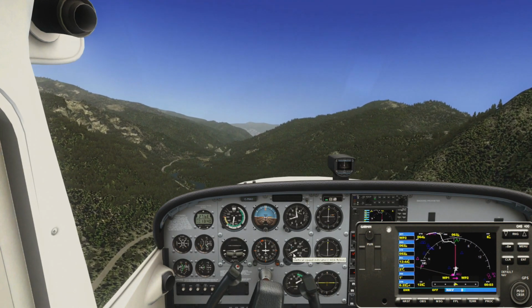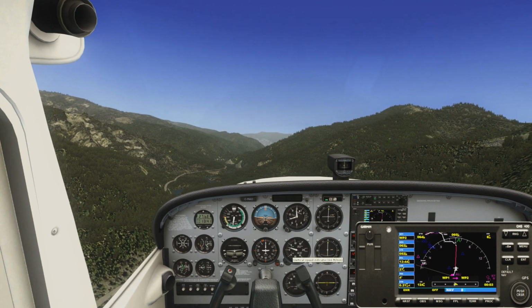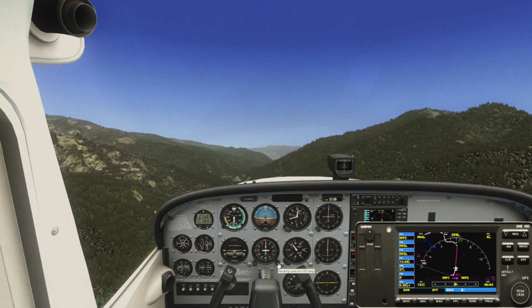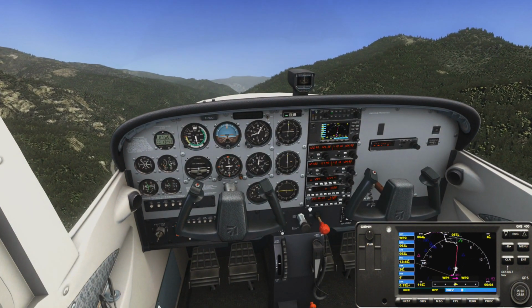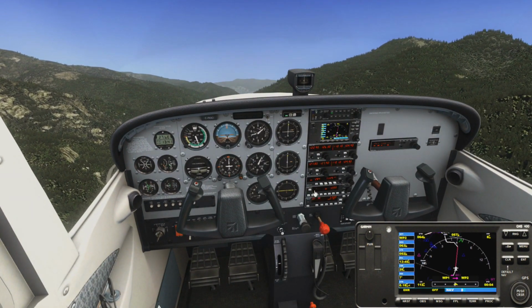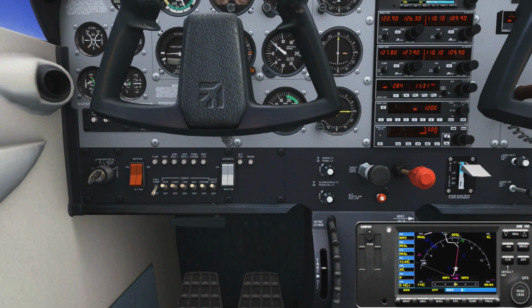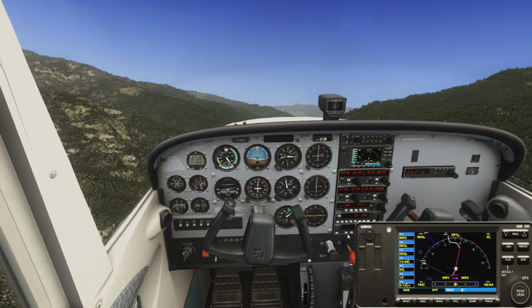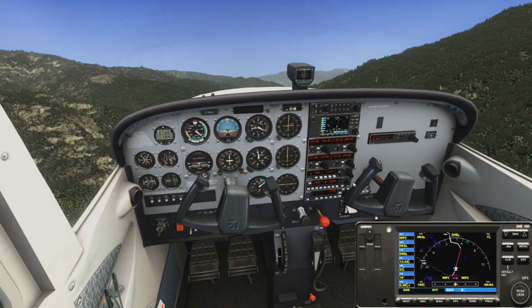Coming back down. So now I've got a little too much here. Come on, nose. I hate having to take my freaking hands off this like that. Damn it. By the way, this should be on.